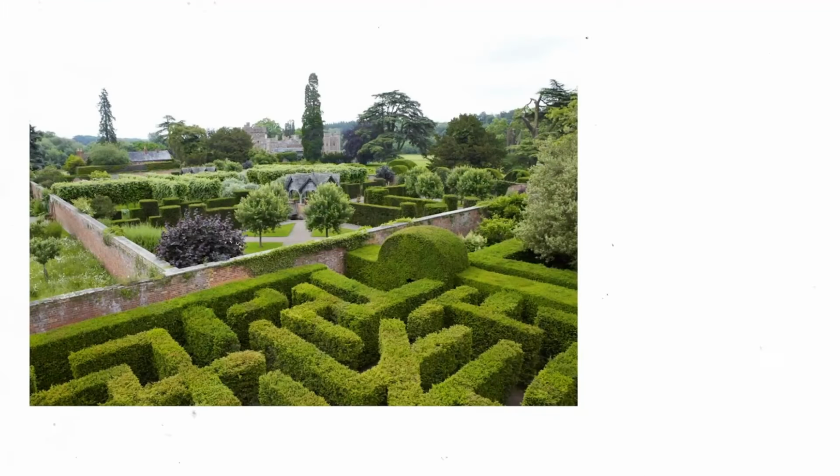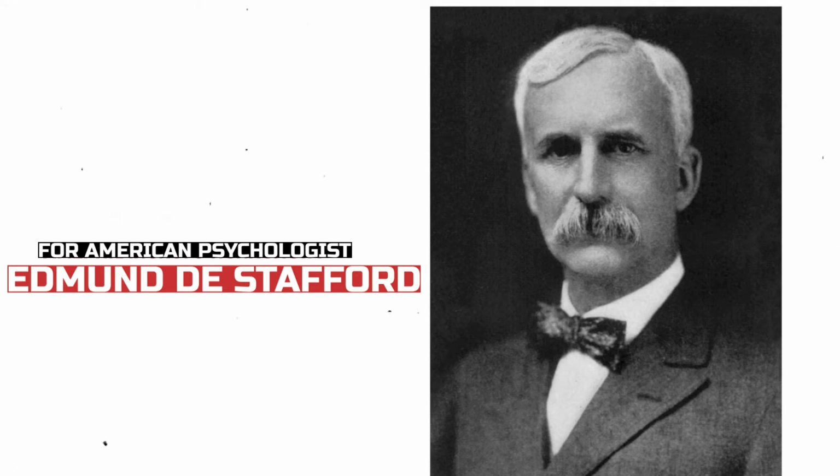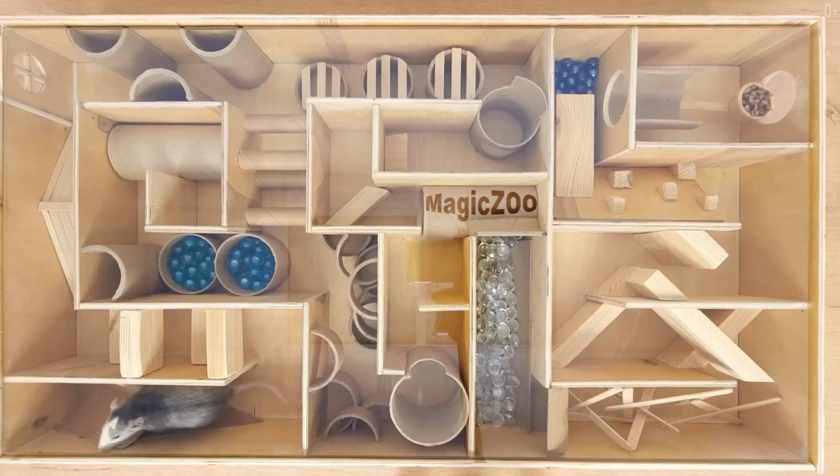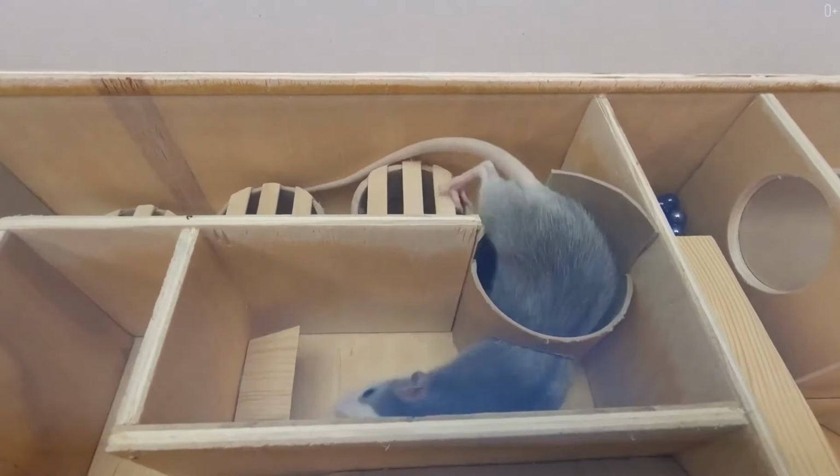Especially, Hampton Labyrinth made an impression on the American psychologist Edmund D. Stafford, who offered to use the labyrinth for experiments and research on the learning ability of laboratory rats.